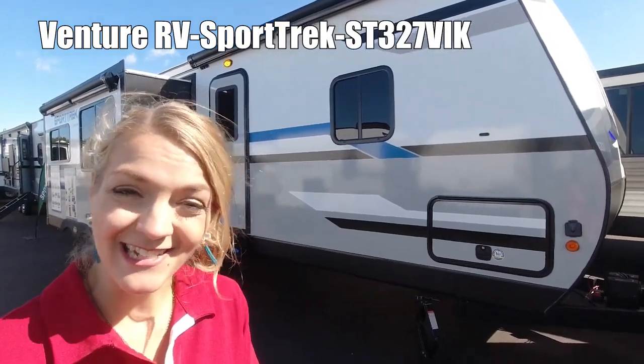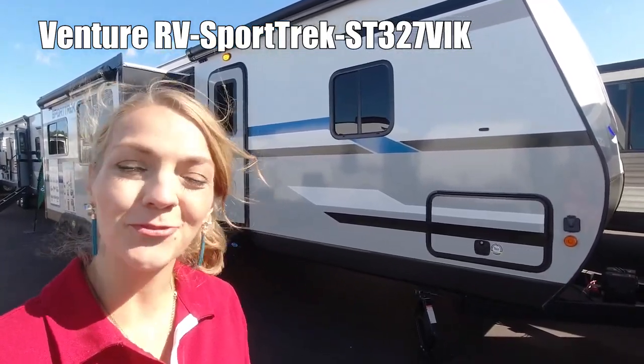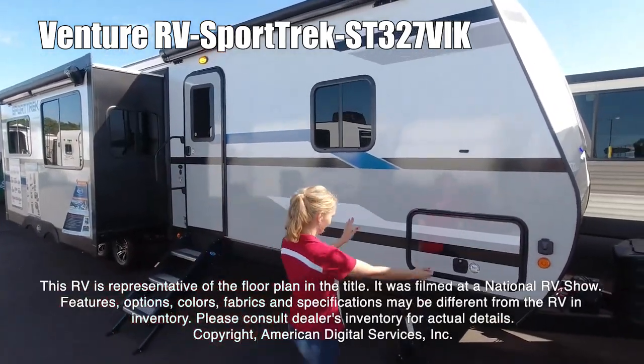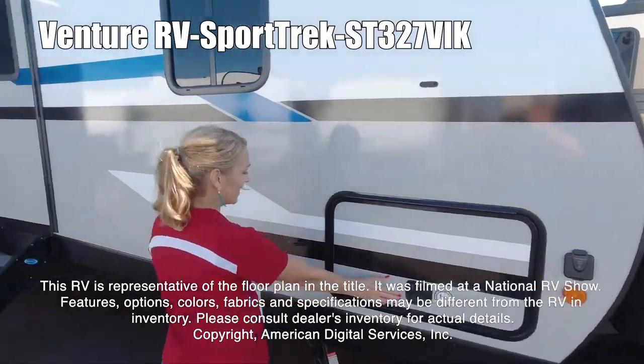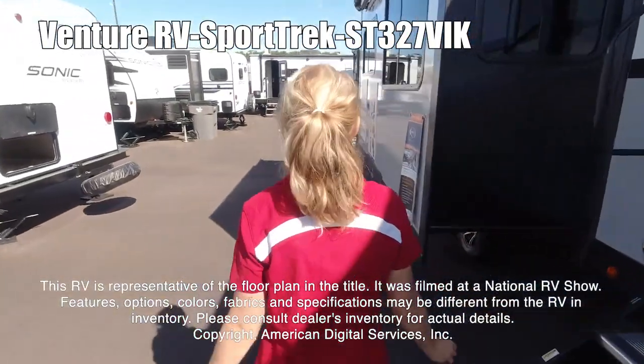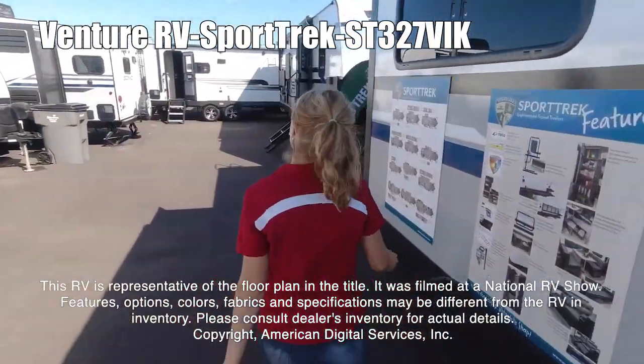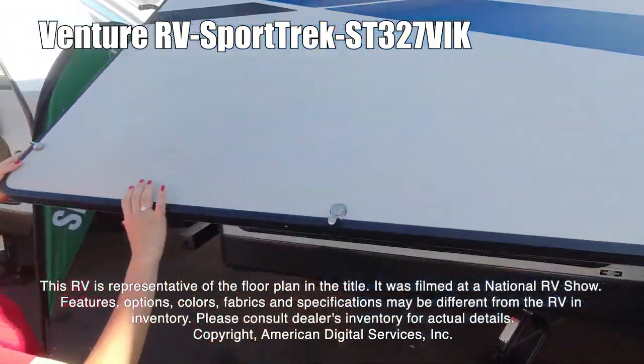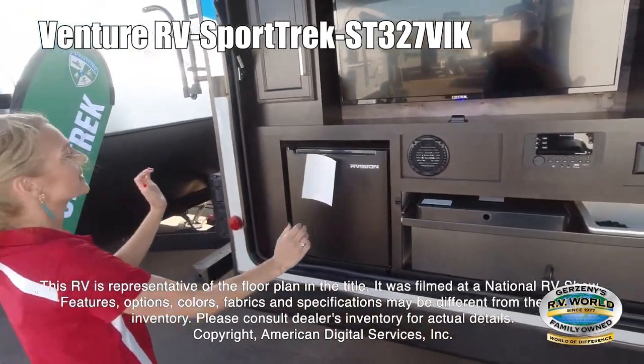Hi, I'm Danica, and today I'm going to show you the Venture SportTrek 327VIK. This RV is representative of the floor plan made by this manufacturer. It was shot at a national RV show. The features, options, colors, fabrics, and specifications may be different from the RV in the dealer's inventory. Please consult the dealer's inventory for actual details on this RV.